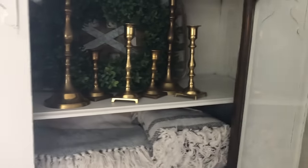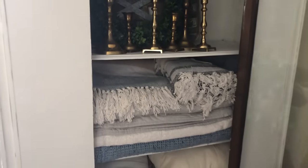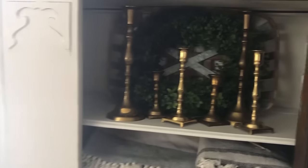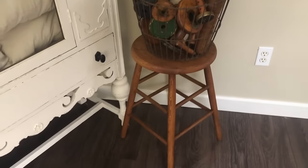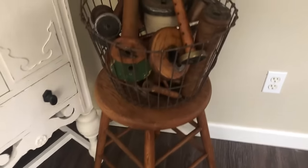And then inside, I just have a collection of brass candlesticks. All of them are from Goodwill. I just have some blankets thrown in there, some pillows, just to make it look cozy. And then next to that, I have a bar stool. This was natural wood. I just picked that up from the Goodwill and then I stained it in special walnut.